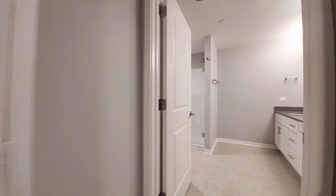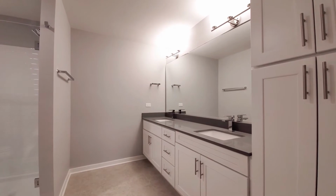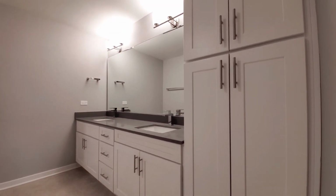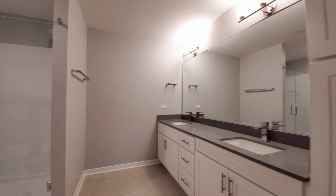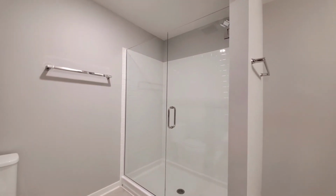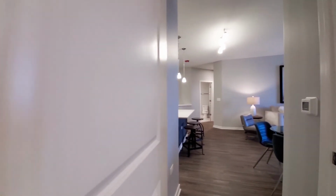Master bath is a wide vanity, double bowl, gray quartz counter. There's a cabinet for additional storage and a bank of drawers in the vanity and a very wide mirror. There's also a large walk-in shower with a frameless glass door. Terrific master suite.